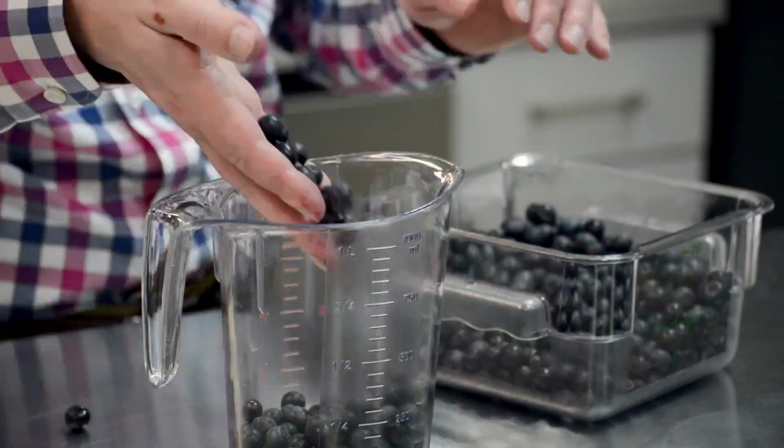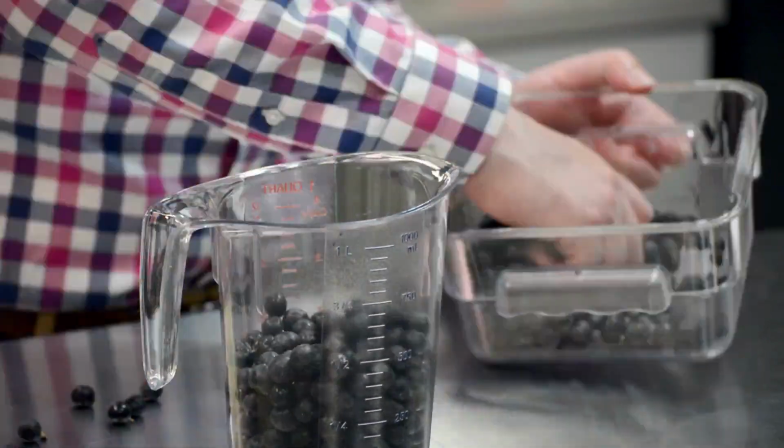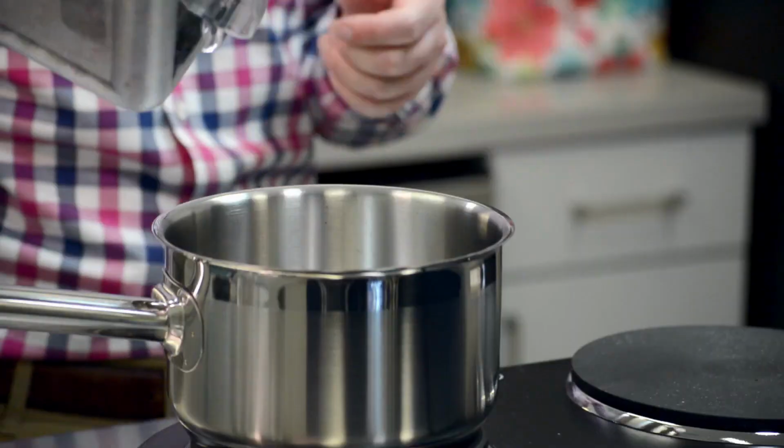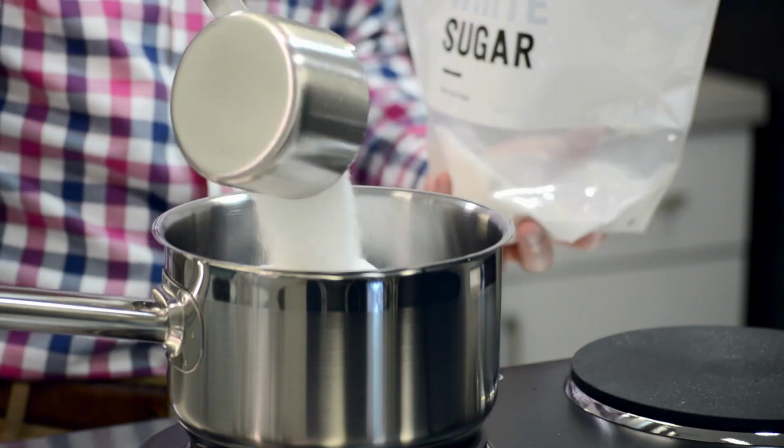Making jam is really easy. I'm going to pick over the berries to remove any stray stems until I have about 4 cups of berries. Then add those berries, 1 cup of sugar, and a half a cup of water to a pan and bring it to a boil. I'll also add a pinch of salt.